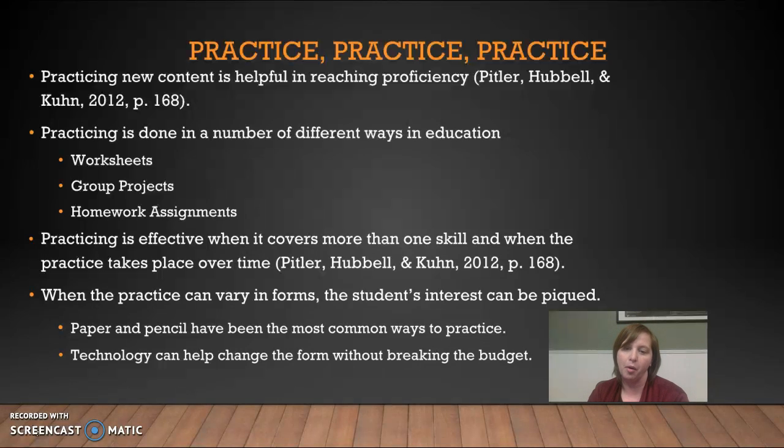When practice can vary in forms, the student's interest can be piqued. This is true because paper and pencil have been used for many years for practice. But with the rollout of technology, where we have computers, laptops, mobile devices, we literally have so many resources at our fingertips to incorporate different ways of practice. And honestly, after the price of the device is covered, the software for this practice can be very inexpensive and does not necessarily break the bank. There are quite a few free resources or inexpensive resources, such as apps, that can allow our students to practice in unique and different ways.